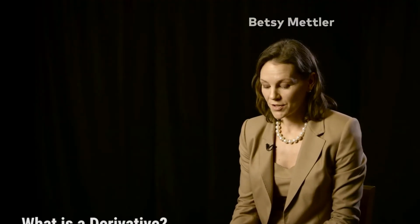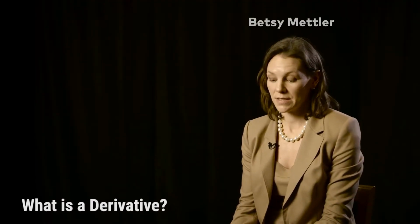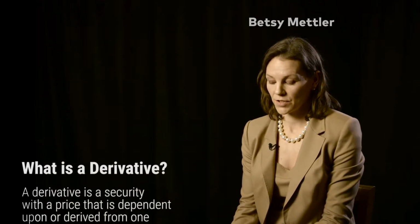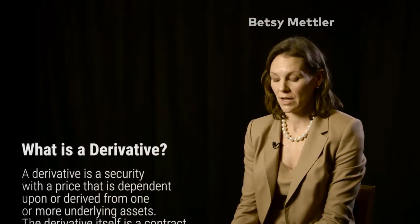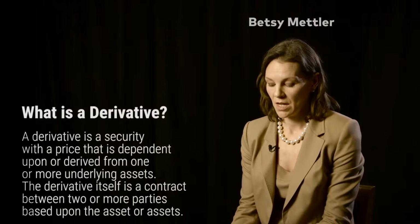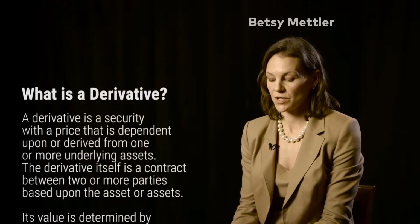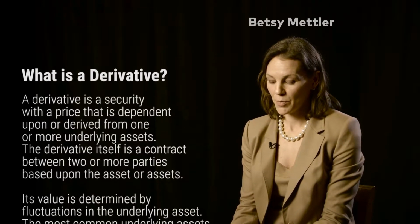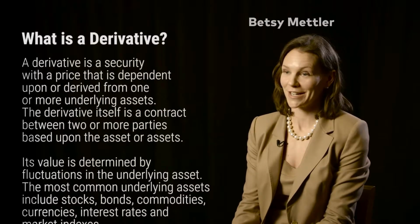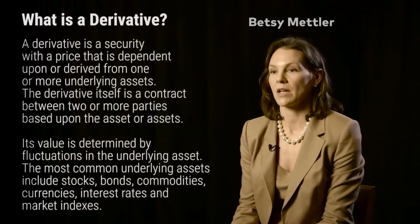A derivative is a security with a price that is dependent upon or derived from one or more underlying assets. The derivative itself is a contract between two or more parties based upon the asset or assets. Its value is determined by the fluctuations in the underlying asset. The most common underlying assets include stocks, bonds, commodities, currencies, interest rates, and market indices.